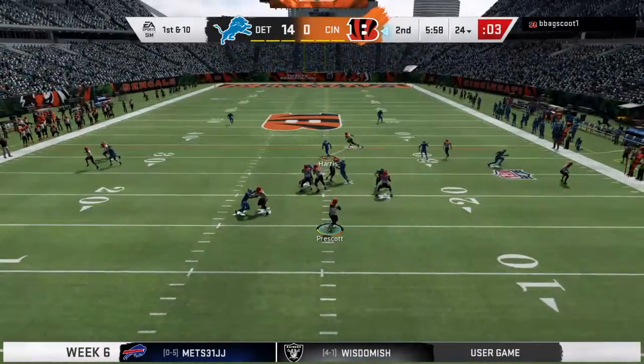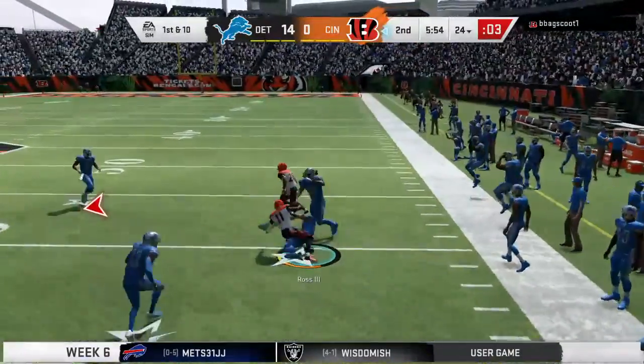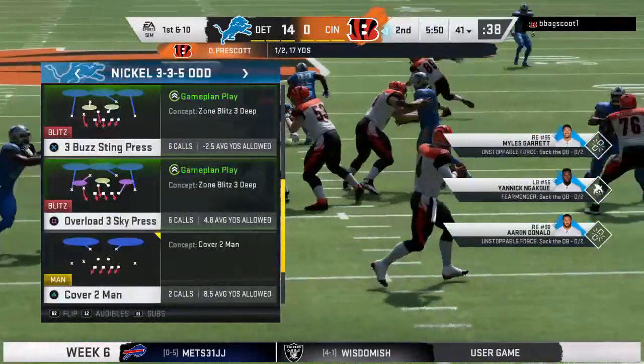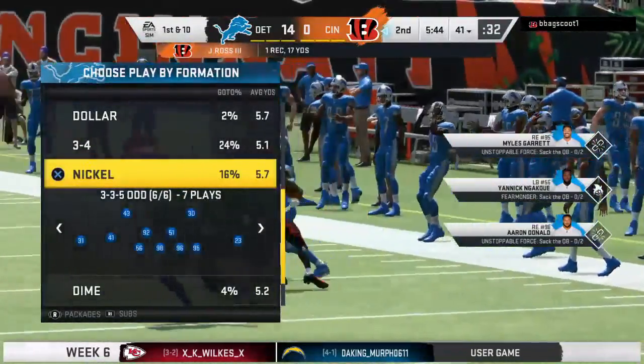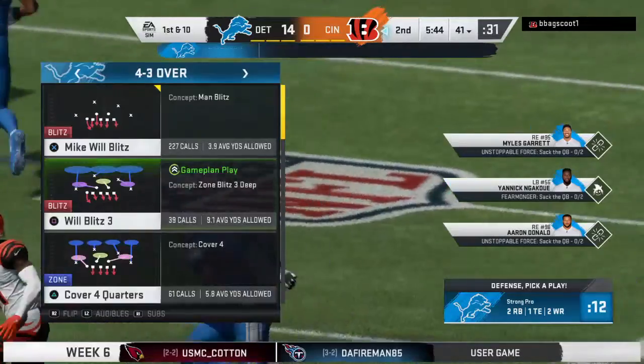First down, Prescott. That's complete to John Ross. And they get him down, but not before he takes it across the 40-yard line. Give him 17 and a Cincinnati first down. Right after the turnover, they come out throwing. And that means it's a sudden change situation. We used to practice it on defense.